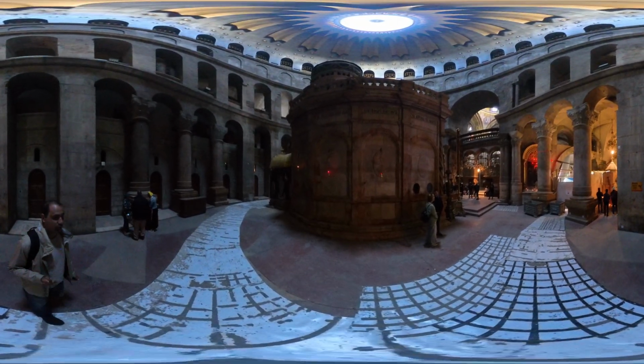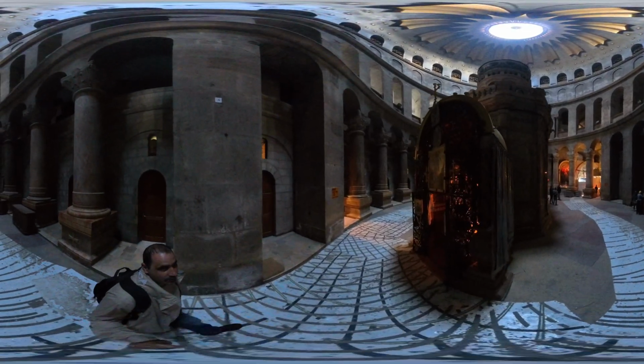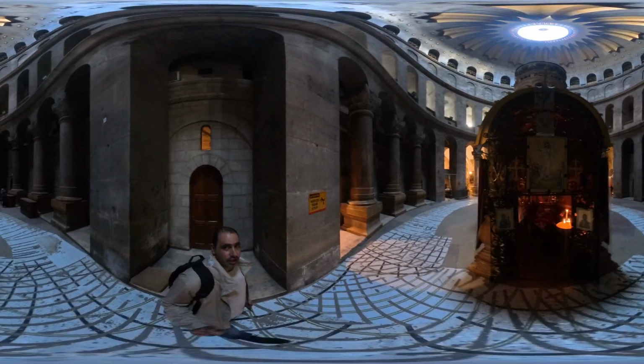The ceiling, if you look up, was renovated in the year 2000 with the oculus and then 12 rays of stars around the tomb, representing the 12 disciples of Jesus. And this is a Coptic chapel. It belongs to the Coptic denomination.